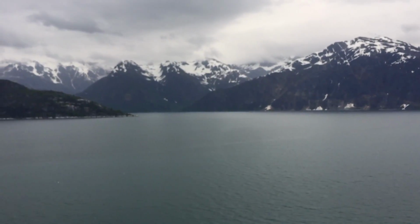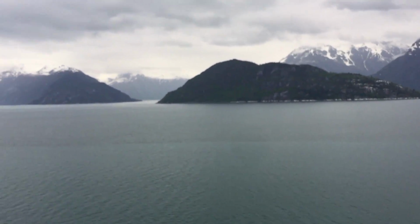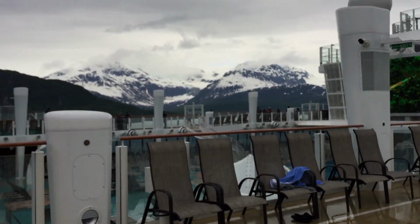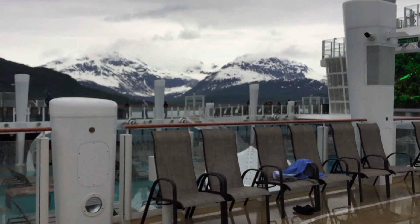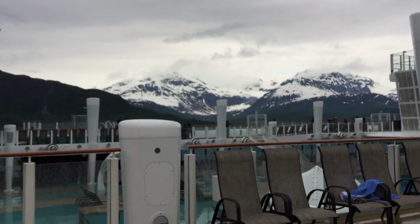One of the rangers came on and let us know that we are officially in Glacier Bay National Park, and everywhere you look there is something beautiful to be seen. Just look at the opposite side of the boat that I'm standing on. I turned around and I was like, wow. We're definitely going to be on the lookout for animals today. We're already getting magnificent scenery.